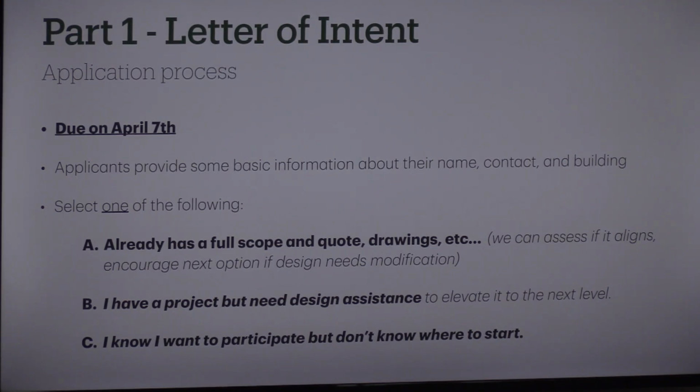If you circle that, or C, I don't even know, but I want to participate, then you'll be able to get a little bit of design assistance from me, and some of the other folks at my firm will be able to come visit with you and help you flesh out your design.